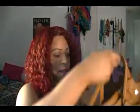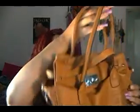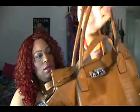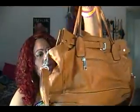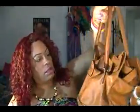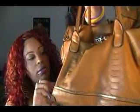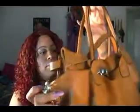Oh, I like this. She sent me this brown one, kind of looks like a croc material or whatever. This is really cute. This is on some old Paris Hilton, yeah, Paris Hilton up in here. I don't have a brown bag, so I needed this. That's really pretty. Look at the detailing. It has zippers on the side, zippers in the back, buckles and stuff. That's really cute. I like that.